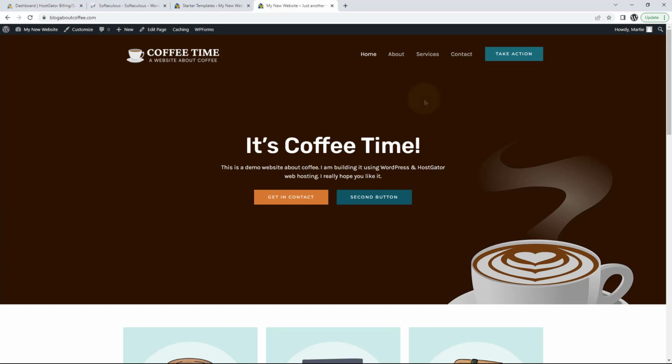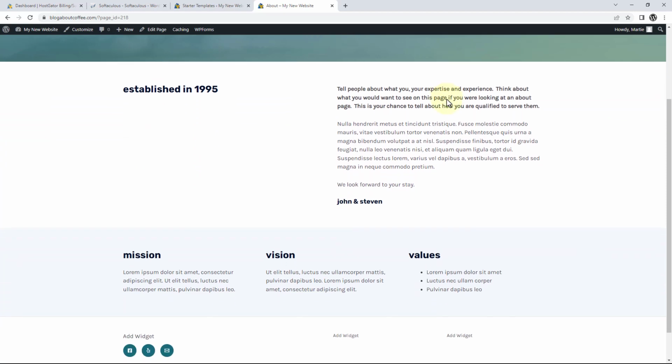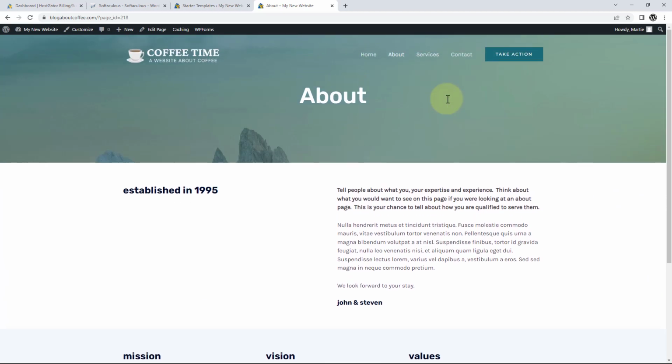So now that we've finished with our home page, we can move on to the next page in our menu, which is our About page. And this is where we can tell our visitors a little bit about ourselves and our business. So we just need to click where it says Edit Page at the top to open it up in the editor.